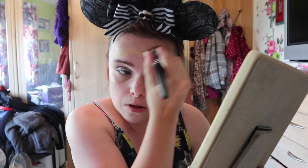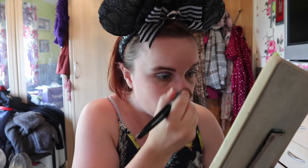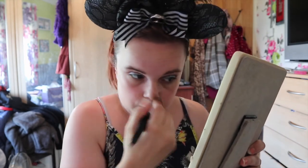I keep looking in the mirror and I think, oh my god, I look crazy with that bit. So far this brush is actually okay, it's better than my toothbrush. Toothbrush is basically the one I've been using, which I don't really like.